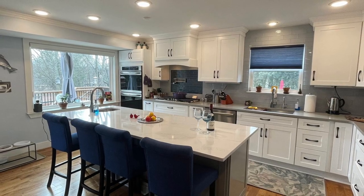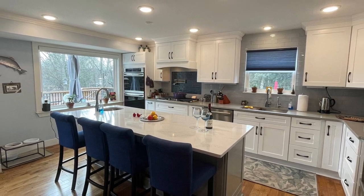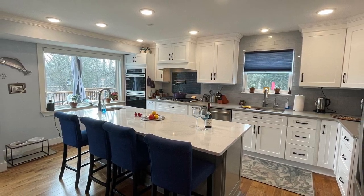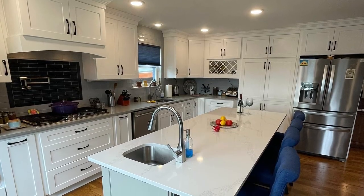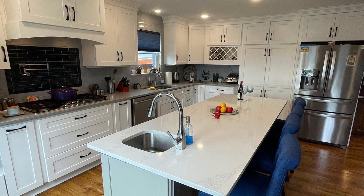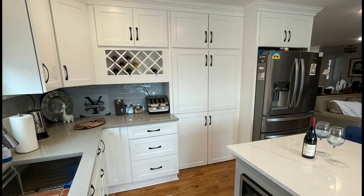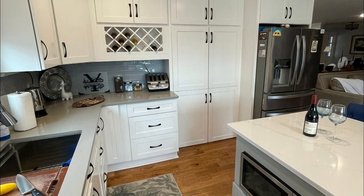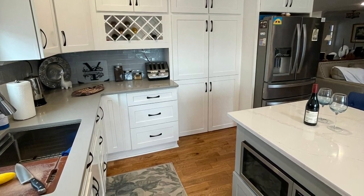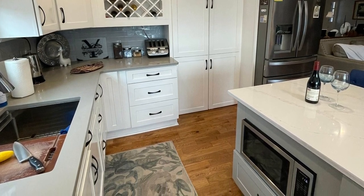This 1971 home had undergone a few minor updates, but the new homeowners wanted to open everything up and make it more functional for the entertaining that they do regularly. In the kitchen, multiple walls were removed, and the peninsula replaced with an 8-foot island. New quartz-topped North Point cabinets were installed, with numerous customized organizers including spice racks, dish organizers, lazy Susans, and trash can pullouts included for added functionality.